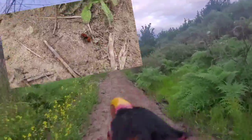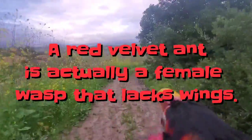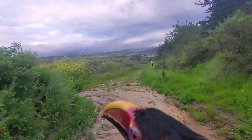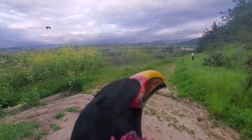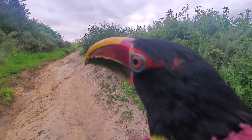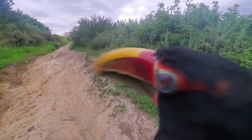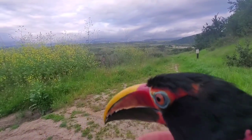Look, it's a velvet ant. Ooh. It's a good thing we didn't take it out there. Oh my gosh. Did you see that bird, Zorro? That was one that eats ones like you. Ooh, you saw it. You spotted it.